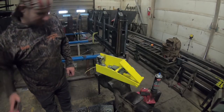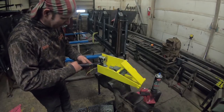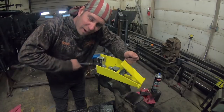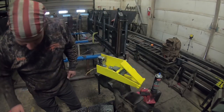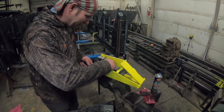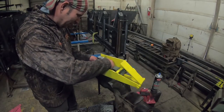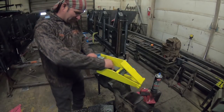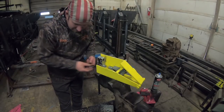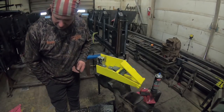Boop. Hot. Hey, you weld something on there? I got a news flash for you. It's gonna be hot. Just an FYI, which means for your information. It's gonna be hot. That's what I got. Hotty, hot, hot.